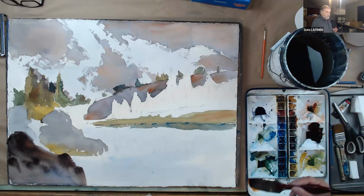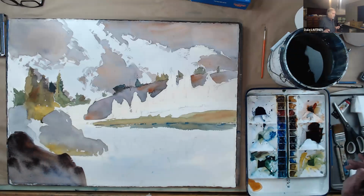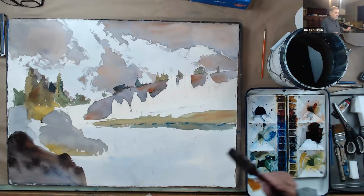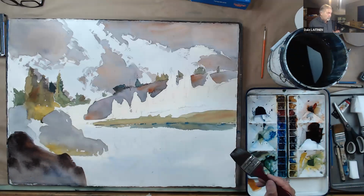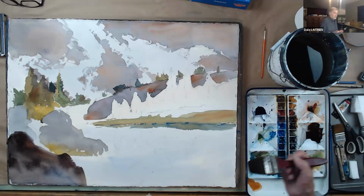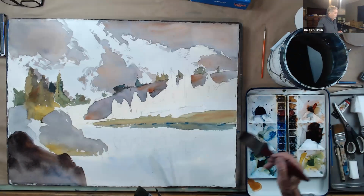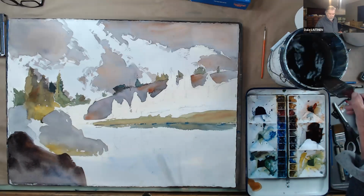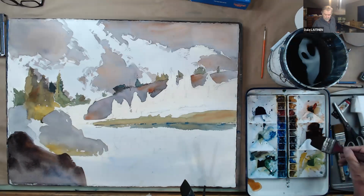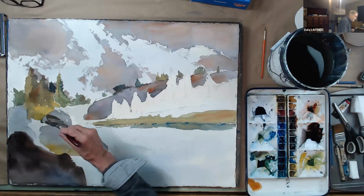I usually stand when I paint. Well, I would say 100% of the time I stand up when I paint so that I have freedom of movement of my arms, and especially when I paint large pieces. This is a 22 by 30. I can move over or use my left hand over here. So, yeah, I think it's important to stand if you can.